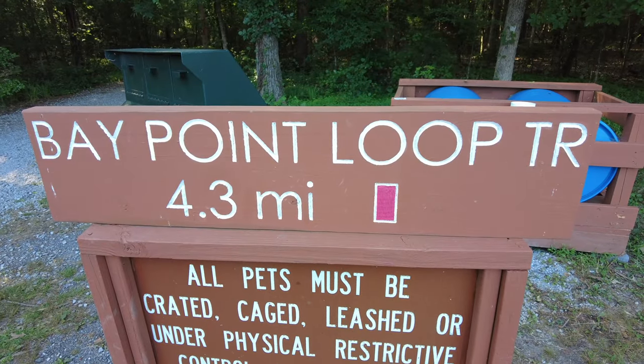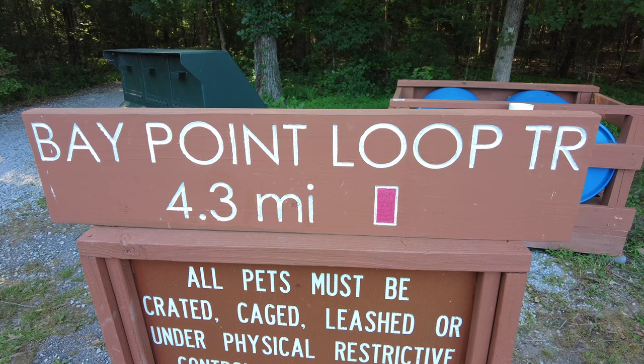Hello there, good morning. It's Phil Thatch and I'm here at the trailhead of the Bay Point Loop Trail, which is at Harrison Bay State Park in Hamilton County, Tennessee. And my plan was to hike down that trail, and I've got my Canon RF 100 millimeter macro lens and my Canon R6, the Meike MK 320 flash, and a Crafty Bells diffuser.